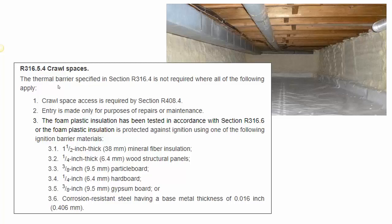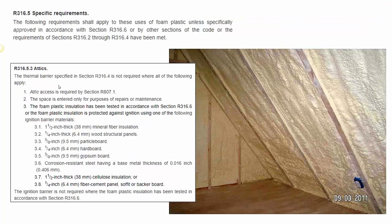Hey, Matt. Go ahead. Before you moved on from attic, this is going to apply with the attic accesses too, because they use rigid foam to insulate the attic accesses a lot of times. So do they need to cover all 3 sides of the foam with an ignition barrier? That's a good question.